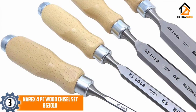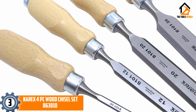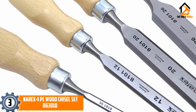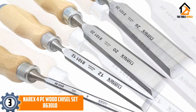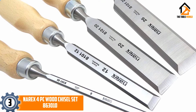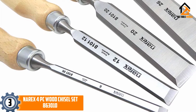At number 3, we have the NEREX 4% Wood Chisel Set 863,010. The NEREX 4% Set 863,010 is a fascinating set given its high-quality chisels. They're made from chrome manganese steel, which isn't the hardest steel alloy you can find, but still does a remarkably good job of holding an edge. And while the manufacturer warns that you'll need to sharpen the chisels yourself before use, you'll find that these come with an excellent edge already most of the time.